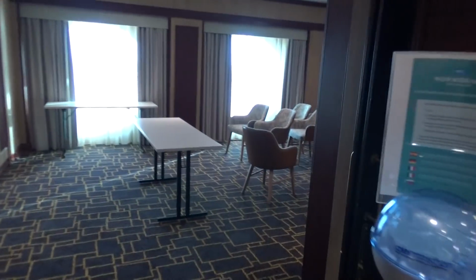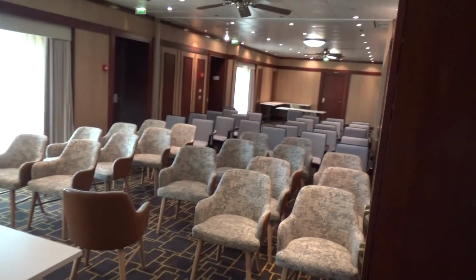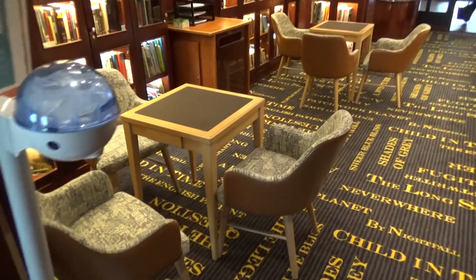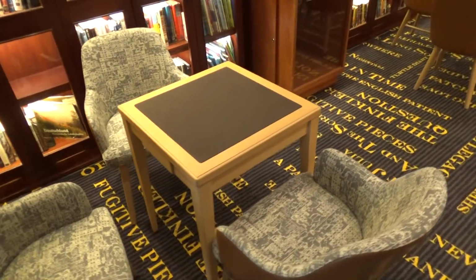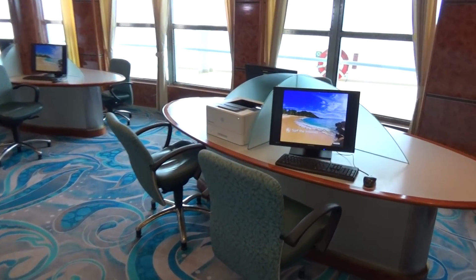And then in the back area is a game room, which is not set up as a game room right now. Looks like there must have been some sort of a class back here. But sometimes there are a lot of tables, like last time I was in here, a lot of tables like this for playing games. In the atrium area on deck 6, they do have an internet cafe.